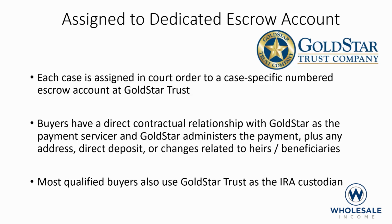But buyers who acquire payment streams from us have a direct and contractual relationship with Gold Star as the payment servicer and the administrator of the payment. And you can handle any address change, direct deposit, or banking changes related to heirs and beneficiaries directly with Gold Star. So you're not buying a payment stream that requires DCF Exchange or me or my company to administer it over the course of time.